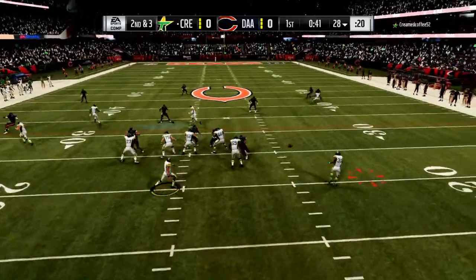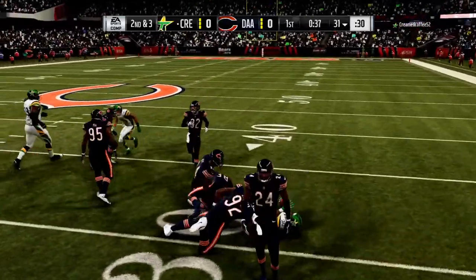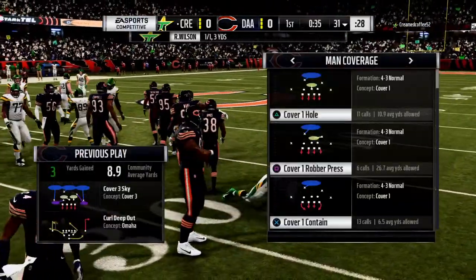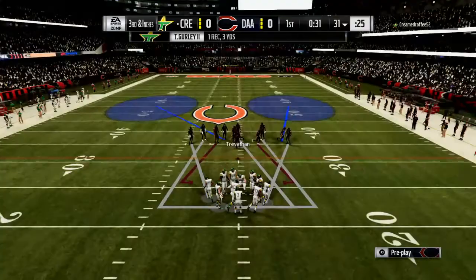On second down, here's Wilson. He'll throw underneath for Gurley, and they'll take him down at the 31-yard line. Call it a gain of 3. And they'll be faced with a 3rd and inches.